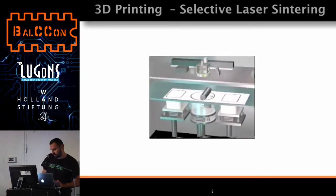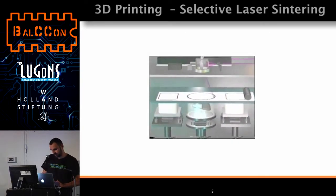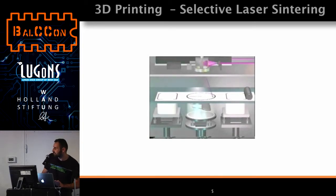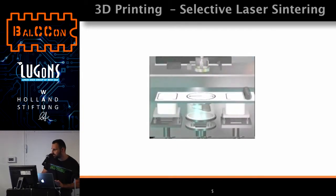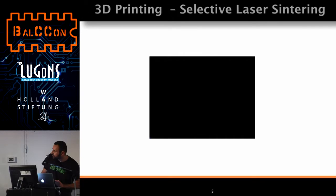A CAD design is transferred to the sinter station. A roller then deposits a precise amount of powder over the build area. The laser sinters, or almost melts, the powder to form a single layer of the prototype. The build area piston lowers, and the roller deposits another layer of material to be sintered. This process continues, and in a matter of hours, the entire part has been built.